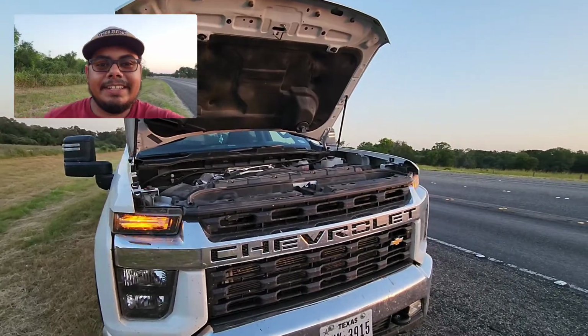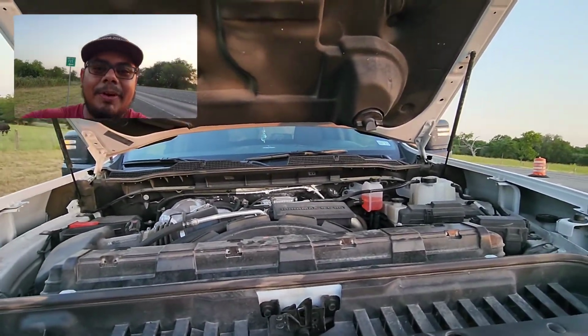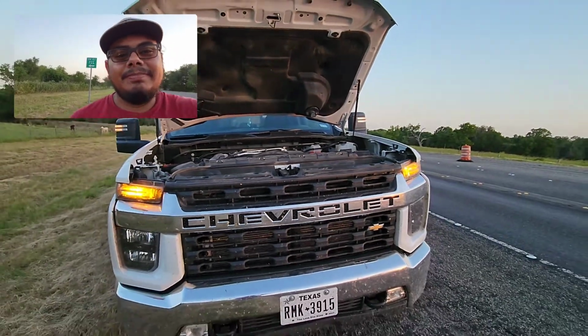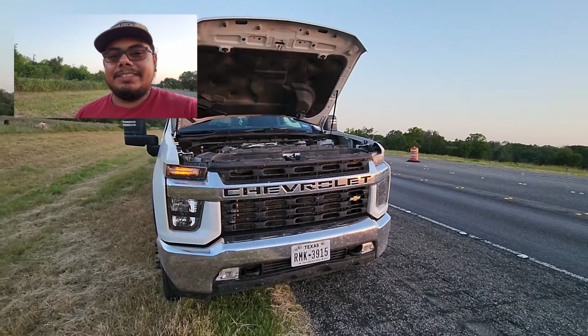Let's talk about the next thing. The engine right here, the L5P, obviously it's a great motor. It doesn't make the most power from factory versus the Ford or the Ram, but it's good in its own way. It does pretty decent with the 10-speed.